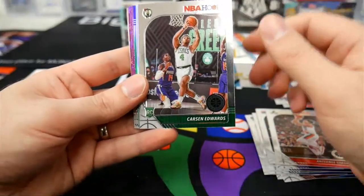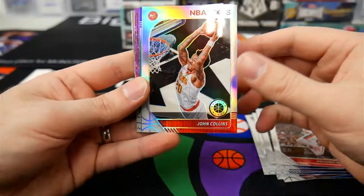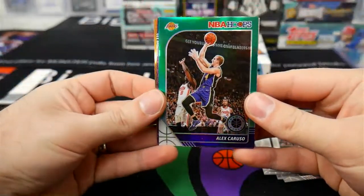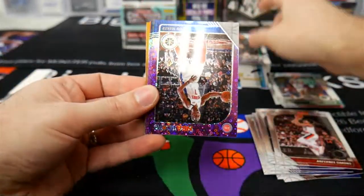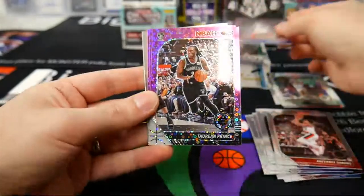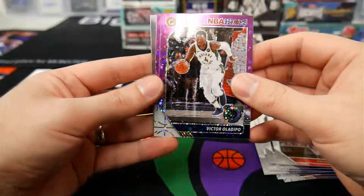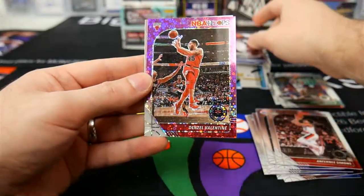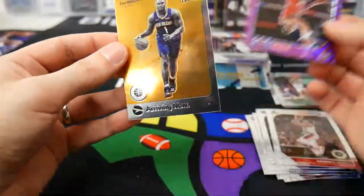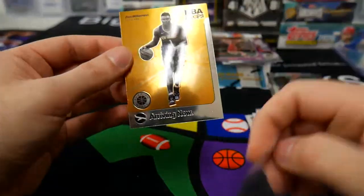Simmons base, Carson Edwards rookie for Boston, a holo of John Collins, green of Alex Caruso for the Lakers. Purple discos are going to be Thon Maker for the Pistons, Prince for the Nets, Oladipo for the Pacers, and a Valentine for the Bulls. And on the back, we got a nice Zion Williamson Arriving Now insert for the Pelicans.